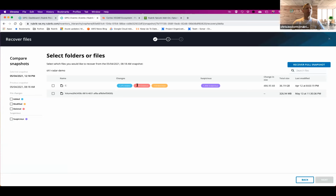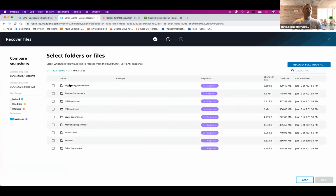So you see here, we've got these color-coded change boxes. So a number of files have been added, a number have been deleted, a number have been modified. But out of that, we reckon there's probably about 1,400 that are suspicious. So as with all the screens within the Polaris interface, we've got this ability to filter out the most important signals that we've got, which are obviously the suspicious ones. And then we can start to walk the file system, and we can start to look at what's the most important data that we need to get back, and how we're going to do that.